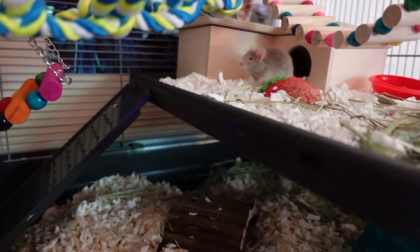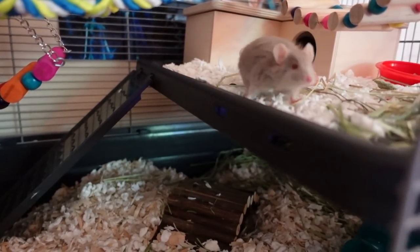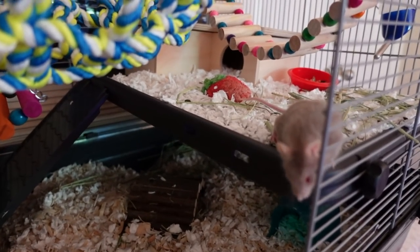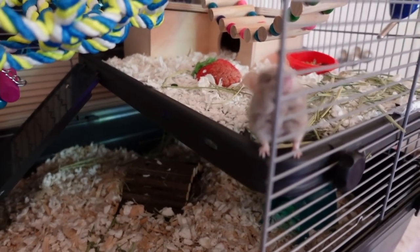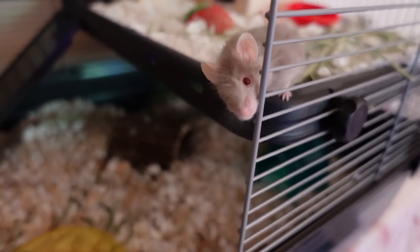Oh, there he is. Good morning. He always comes out when he hears me talk and he actually really likes being pet as well. He's a very, very sweet boy. But I gave him some hay and he would pull it into his little hidey home over there. He's been using that little hidey home as his little area to put all of his stuff.